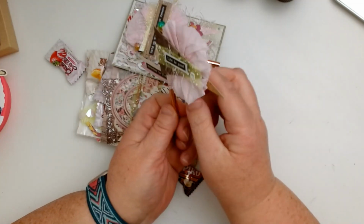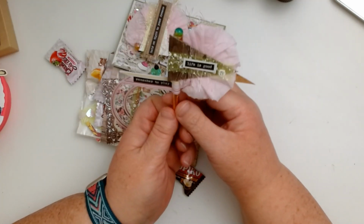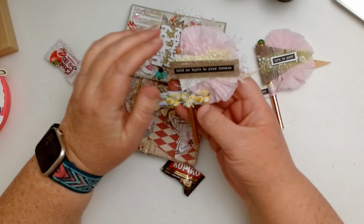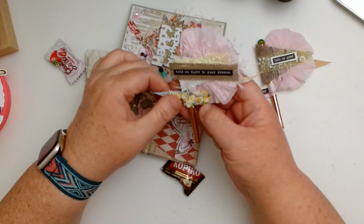Love this. I've been thinking about getting these KS Craft flags. I don't know if this is actually that. I think she just did these herself. Super cute. Look at this. Hold on tight to your dreams. Oh, I love this. Beautiful.